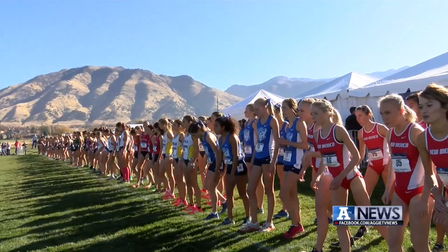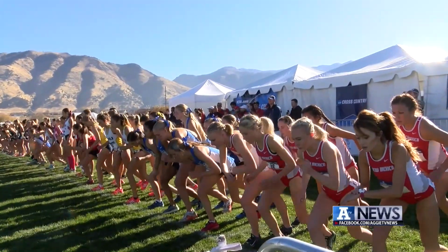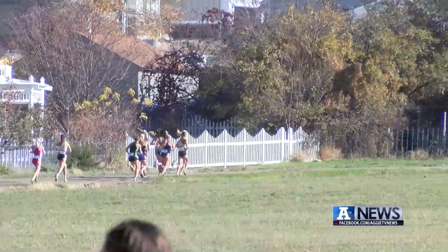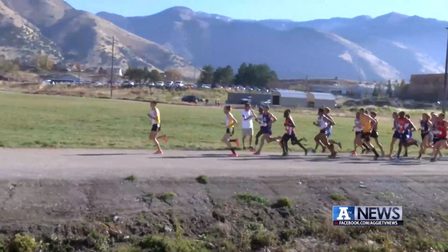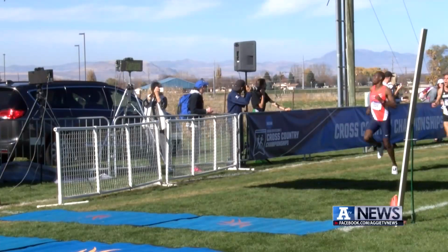On this last Friday, USU hosted the NCAA Mountain Region Cross Country Championships for the first time in 20 years. The women's team finished higher than the polls expected. They were slated to finish 10th, but came in 8th. The Colorado Buffaloes came in 1st. The men also ran a strong race and joined the women in 8th place, with Northern Arizona taking the win.